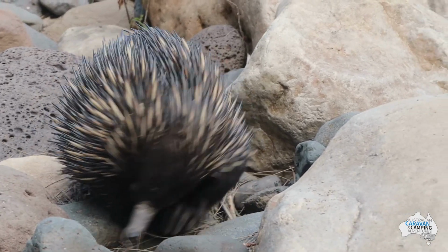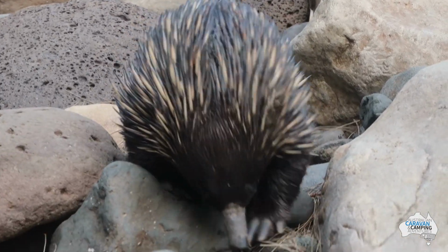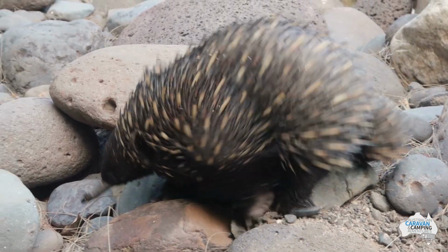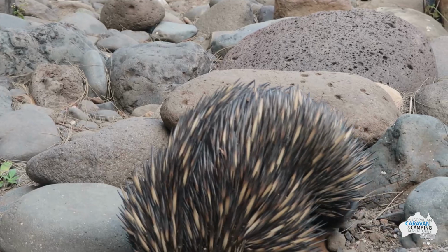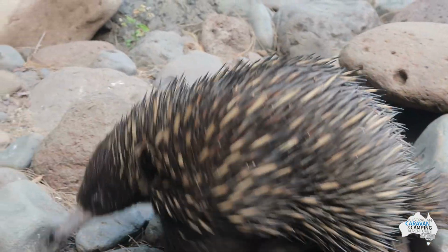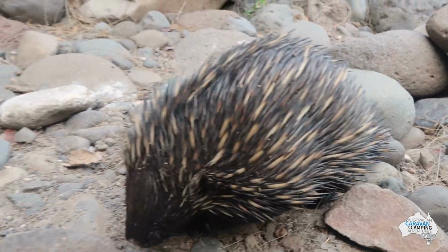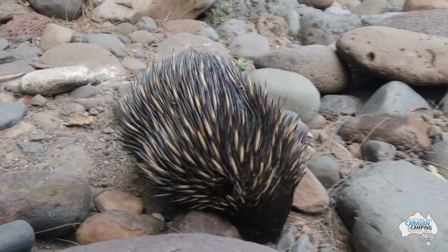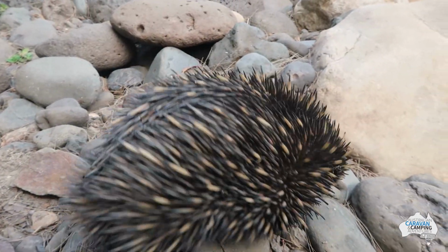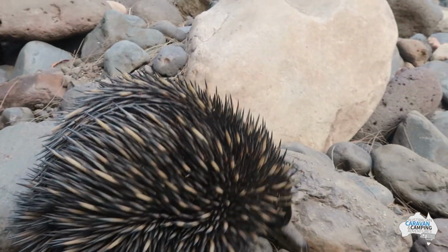Echidnas are monotremes, which are mammals that lay eggs. A female will lay a single egg into her pouch, which will hatch within 10 days. The baby, or puggle as they're called, is then carried around in the pouch for 3 months. They are supposedly quite shy creatures that will curl into a ball to bare their sharp spines when frightened, but this little guy was obviously quite used to having visitors.